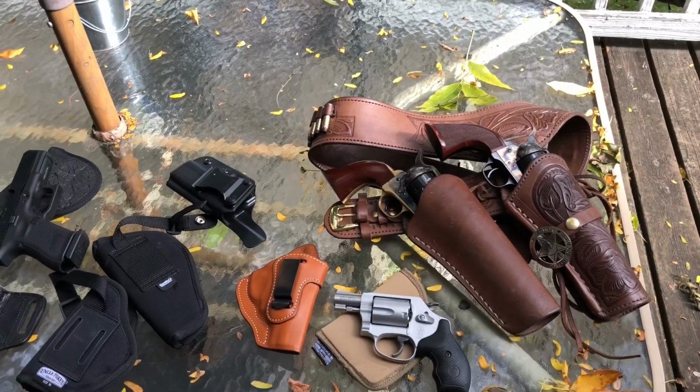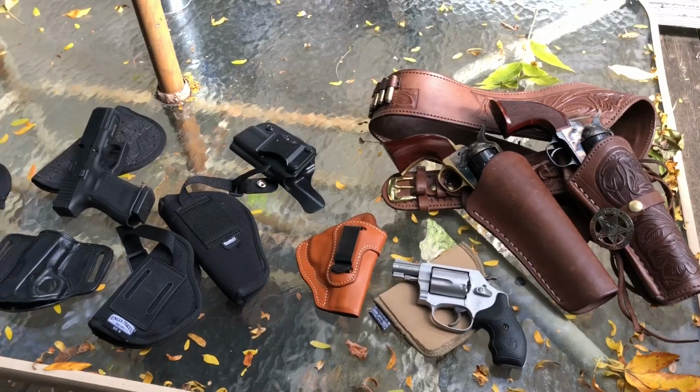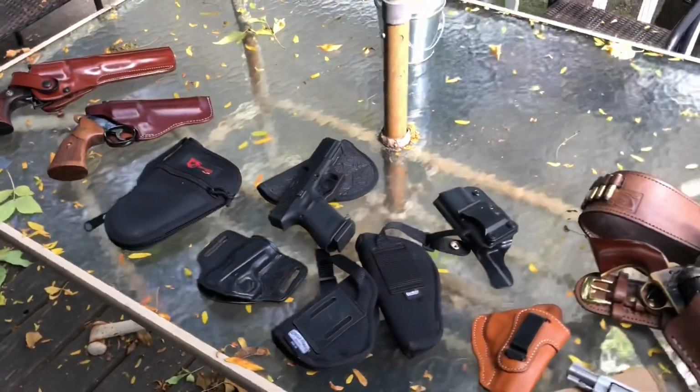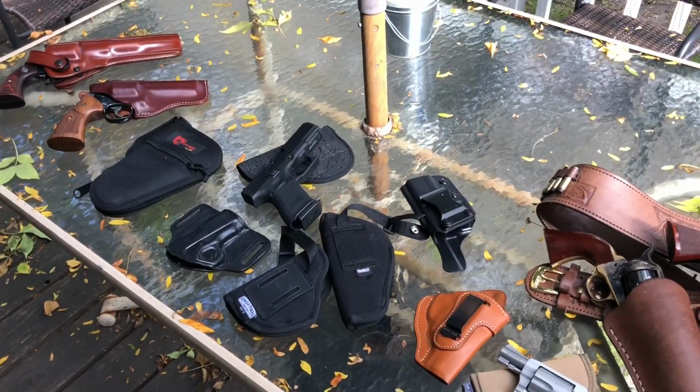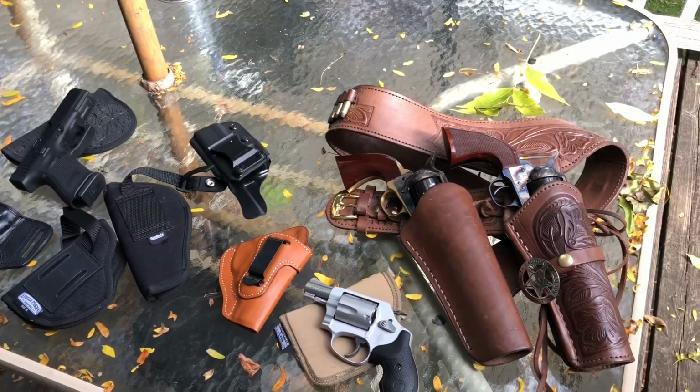And again, you may have some favorites of yours. You may have the proverbial junk drawer for holsters and accessories for your pistols. But this is just a look into a part of mine.